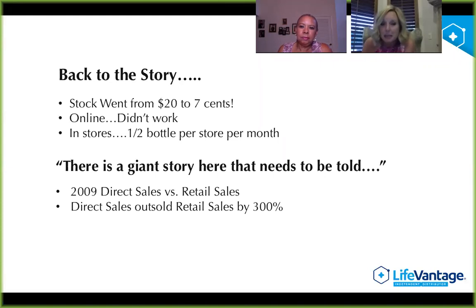But then it plummeted. It went as low as 7 cents a share. It was in danger of being delisted. It was backordered for over 8 months. Then they tried it online. That was not effective. Then they put it in retail stores, selling less than half a bottle per store per month at stores like GNC and CVS for 4 or 5 years. And so the company was on the verge of going under.